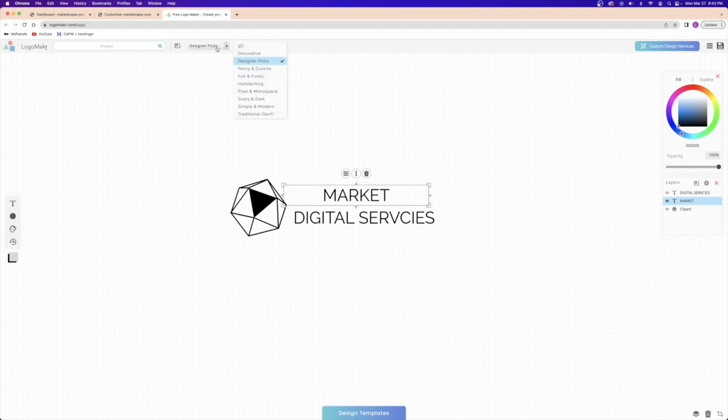And so you've got categories over here on the left, and then you've got the actual font on the right. So I'm going to choose the pixel monospace style, and I'm going to go with this one, Audiowide. I think it looks really cool. And I'm going to increase the size of the text here, and I think that looks pretty good.